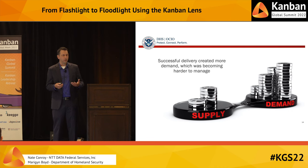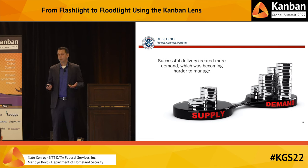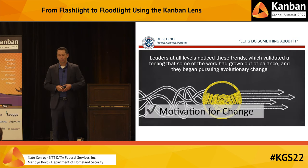Workers feel that overburdening, mid-level managers lose the ability to control delivery, and senior managers lose trust in the information that they're receiving. And in STATIK, the systems thinking approach to implementing Kanban, we call these sources of dissatisfaction. So STATIK helped us understand how to work with the sources of dissatisfaction and start to pursue evolutionary change. And it was pretty well received. Leaders at all levels noticed the trends, and it was powerful because it validated what they were feeling about the work growing out of balance.